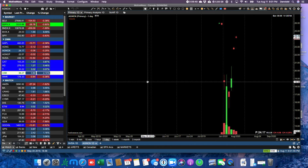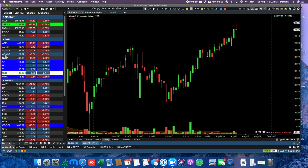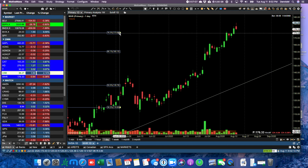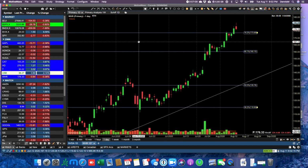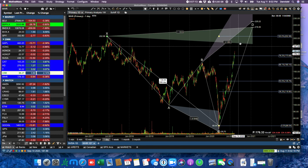This N is a little bit different because N just was recently released. But you can look at M, P, O, and they're all doing really well, and they're all above 6.5% dividend. Whirlpool's the last one. We're going to actually look at a couple more. Whirlpool still continuing to move higher, and it's in that shark pattern, so 216 is beckoning.